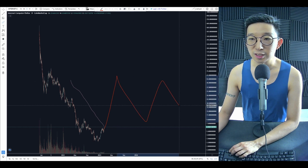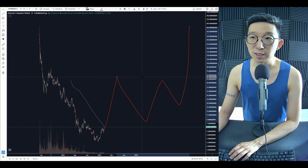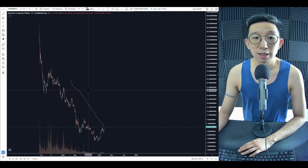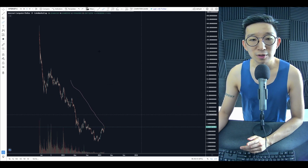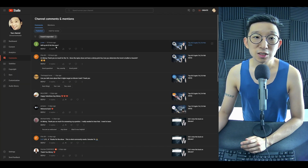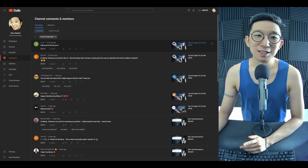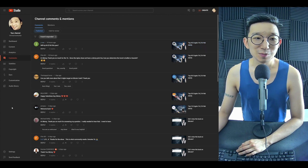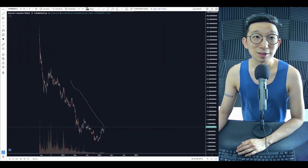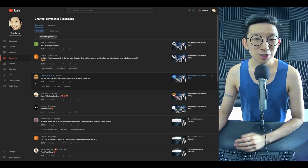And potentially we could be setting up for even bigger upsides. I don't know, maybe thousands, eventually. But again, I can't say for sure, I just don't have any targets at the moment. And this year, I don't know. I am not a fortune teller. I don't see any chart patterns yet. If I see a chart pattern, then I can kind of give you targets, but not at this point in time.